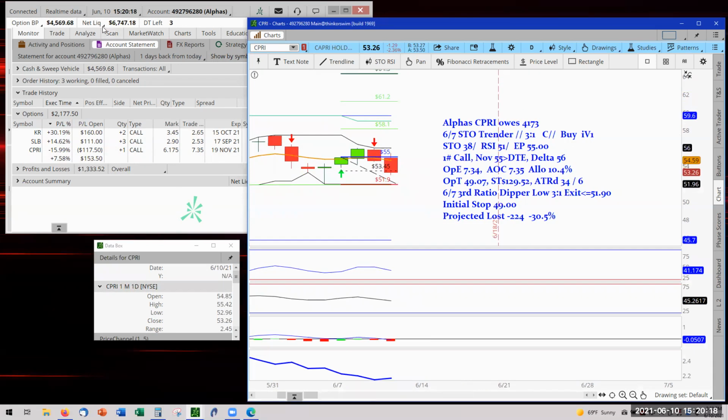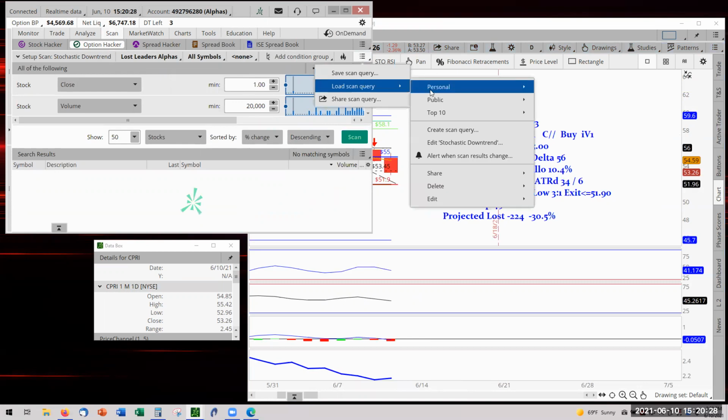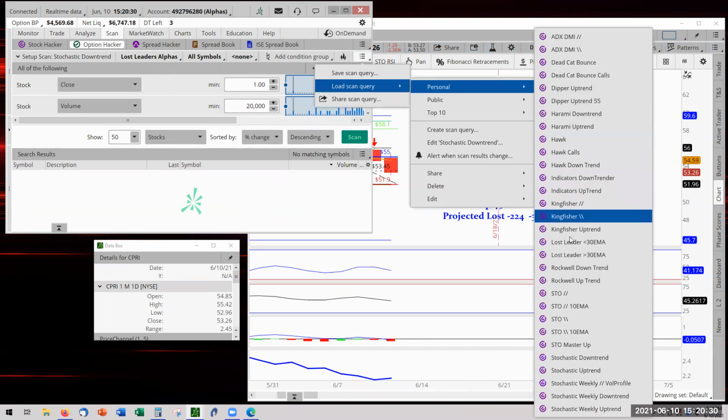Let's go on to the scanners, see what the scanners have to say. So we have the scanners downtrend for the alphas. Let's go ahead and run it. And it didn't get anything. Let's go ahead and load up the scanner for the uptrend.